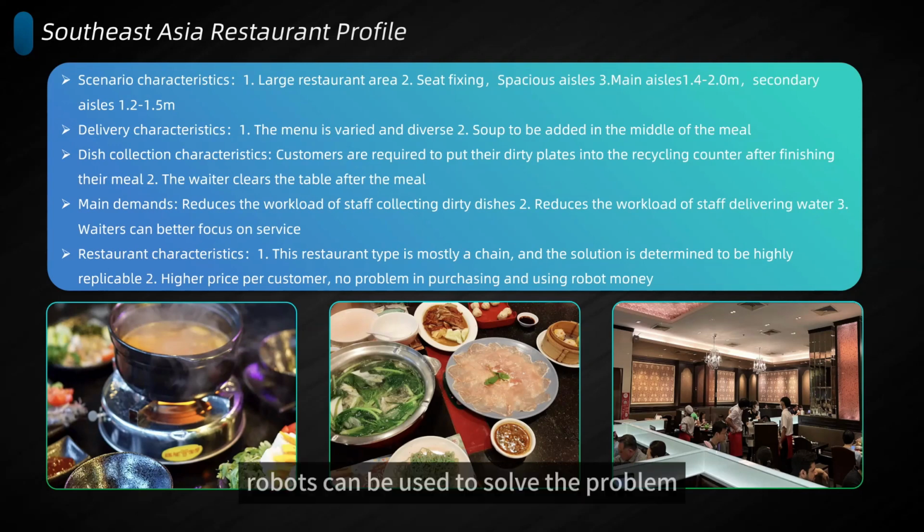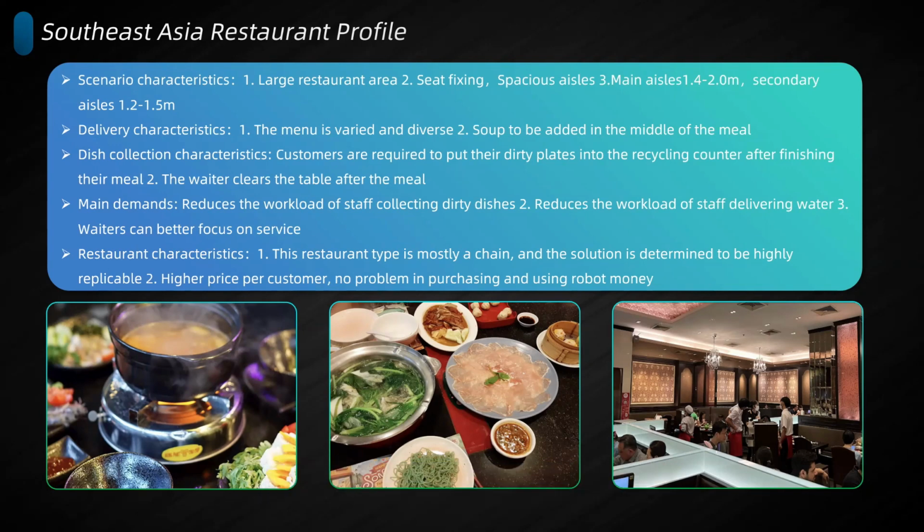Robots can be used to solve the problem of customer calls for soup refill response. There are a lot of hotpot restaurants in the APAC region. With many chain restaurants, the program is very replicable once it is established.